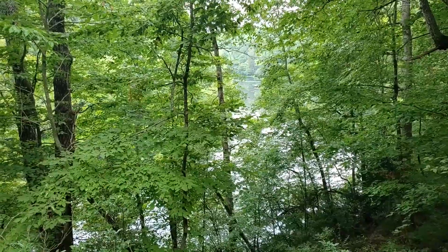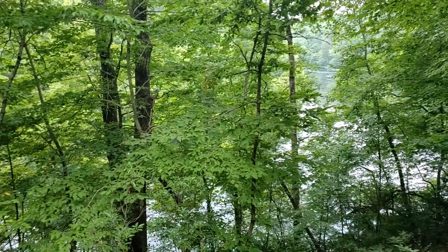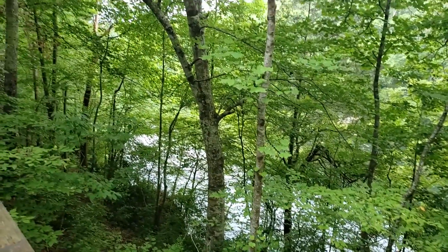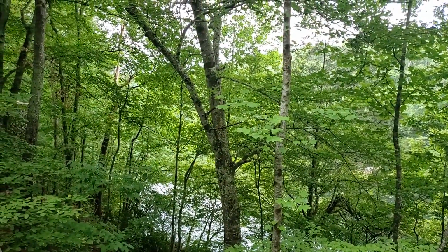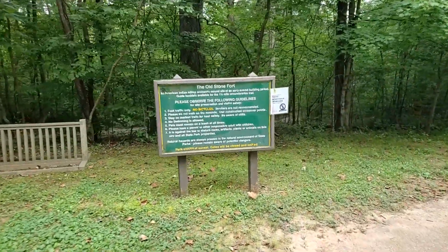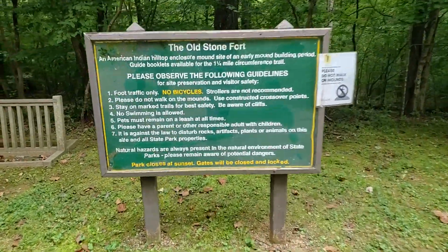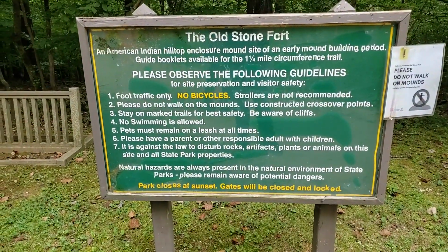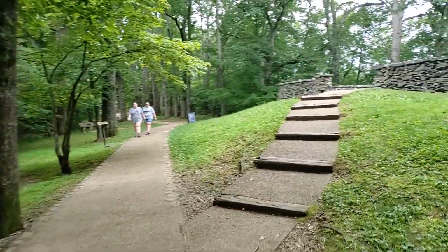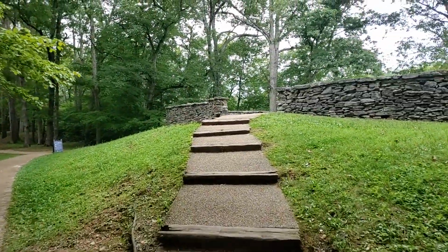All right, we're still at the entrance area, just starting the trail. We can see the Duck River a little bit off in the distance and some of the water down there, and you can definitely hear it as well. So let's keep heading along. Here's a little information about the Old Stone Fort, real quick. And here's the trail, just off to the right. Let's go up on the fort there.